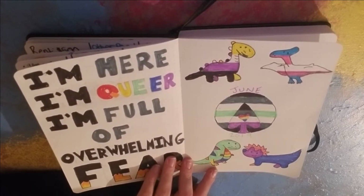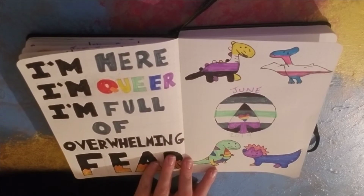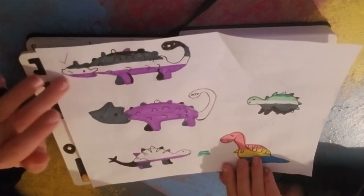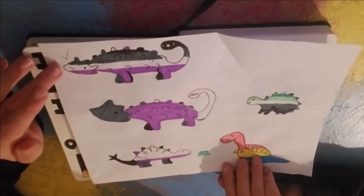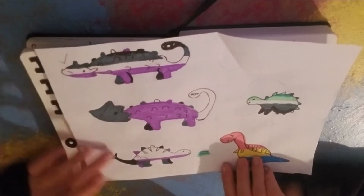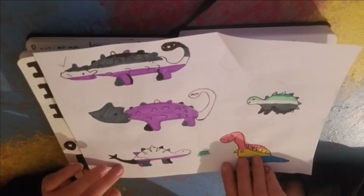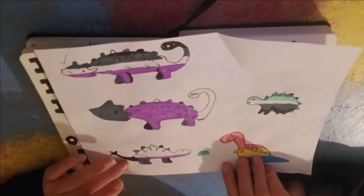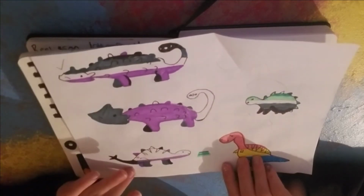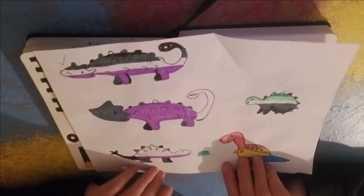So I'm just going to show you guys the designs that I made because, you know, why not? So this is the design I decided on for the ace. I think it's an Aceleosaurus. It's an Ankylosaurus with the ace flag. And then we have the Demi dinosaur. I think it's a Stegosaurus, but you can't really say Demosaurus, because that just sounds like any dinosaur. But it's supposed to be a Stegosaurus, and it kind of looks like the ace dinosaur, a little bit. But it's different. And it has the Demi flag, obviously.